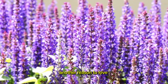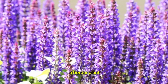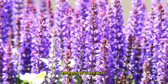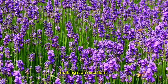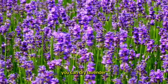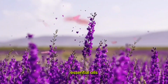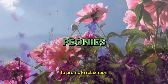Another reason to love lavender is its incredible versatility. It works well as a border plant, in rock gardens, or even as a fragrant hedge. Moreover, it attracts pollinators like bees and butterflies, making it an excellent companion for vegetable gardens. And if you enjoy DIY projects, you can dry lavender to create potpourri, sachets, or homemade essential oils. Its soothing properties are also known to promote relaxation.